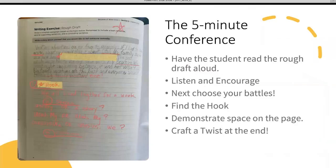Okay. So let's talk about the 5-minute conference. Seriously, the 5-minute conference. So in level 2, 4th and 5th grade, have your student, again, empower them with the red pen. They should come with their own edits first, but then have the student read aloud their draft to you. As they're reading, listen and encourage. Always keep in your mind, I'm going to choose my battles.